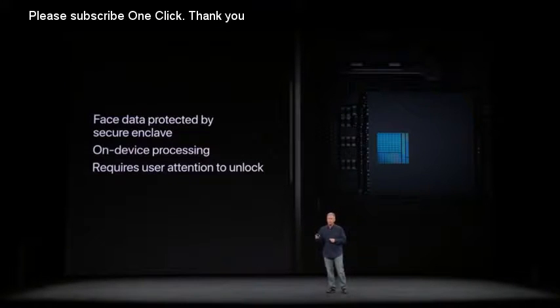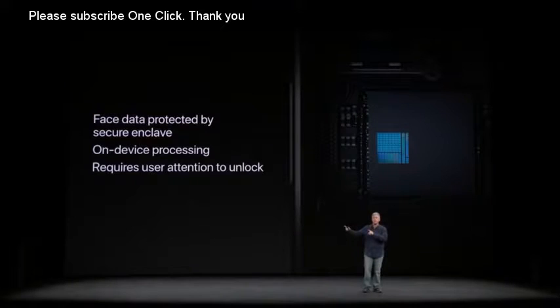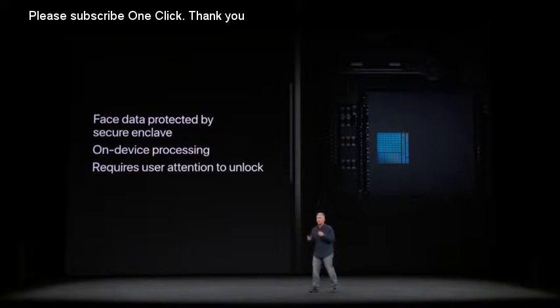Your face data is protected with the secure enclave and the A11 Bionic chip. All the processing is done on iPhone X and not sent to a server. We require user attention to unlock. That means if your eyes are closed, or you're looking away, it's not going to unlock.